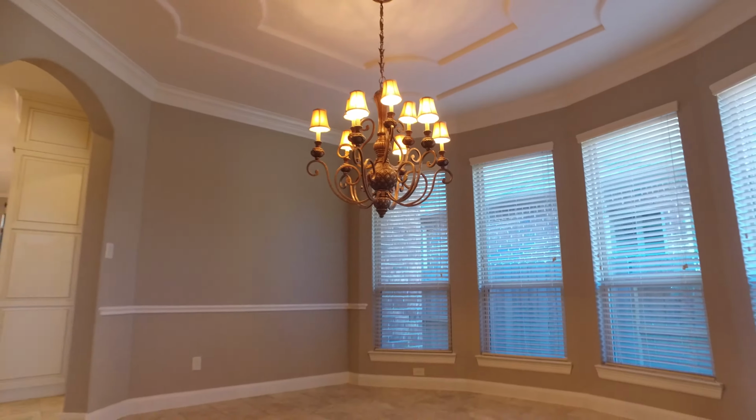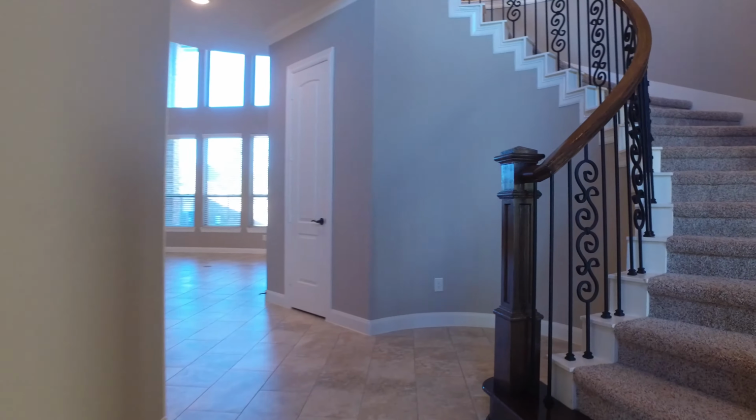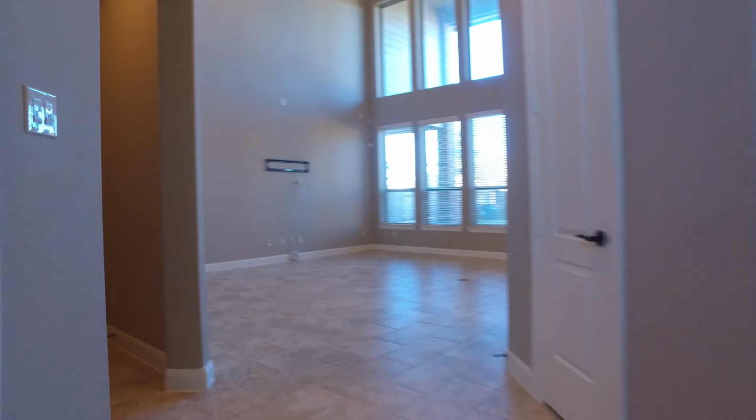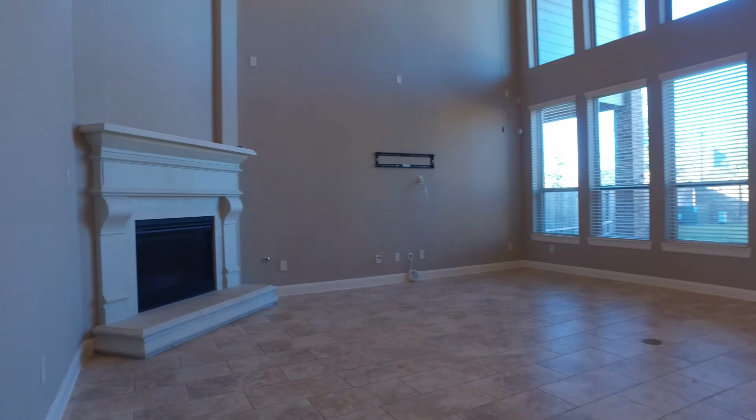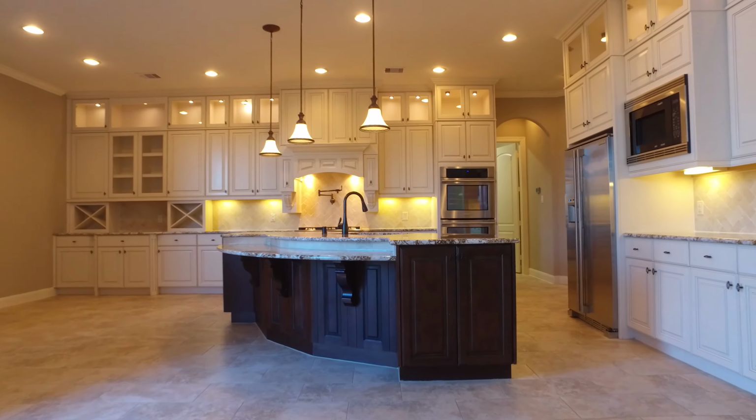Coffered ceilings and a beautiful chandelier in this formal dining room with lots of space for entertaining on holidays. As you walk into the large family room, you'll notice the view is absolutely stunning. Featuring a wall of windows allowing light to pour into the room, travertine flooring, high ceilings, double crown molding, and a fireplace with gas logs.